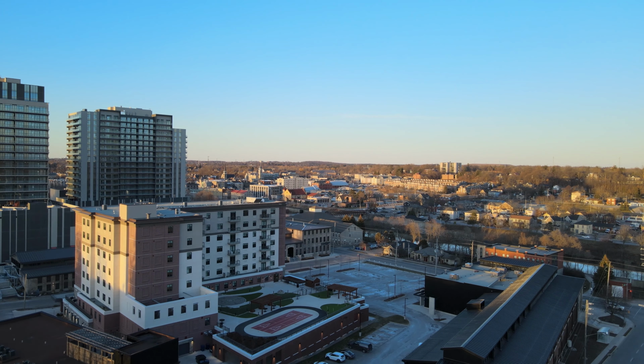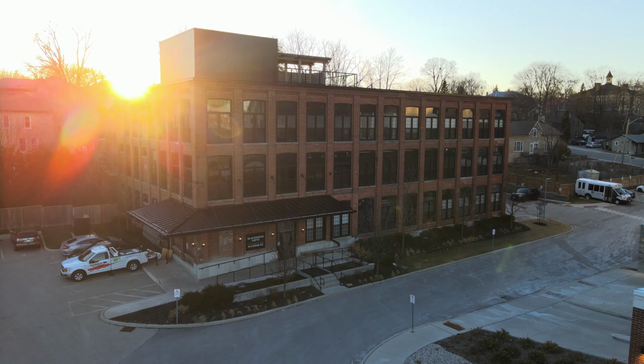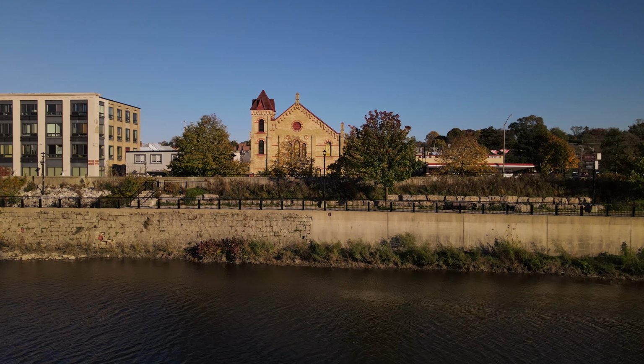The Blacksmith Lofts in Old Galt. History, quality, and the perfect location.